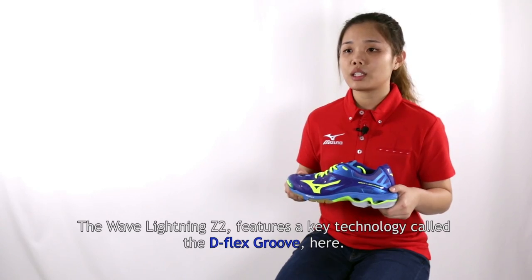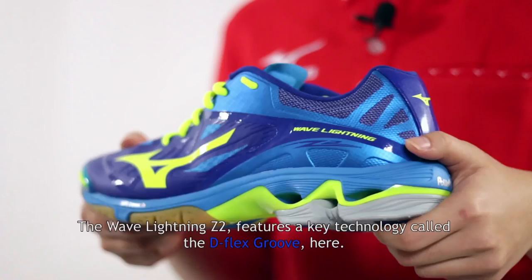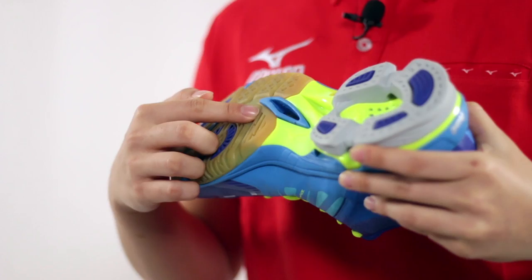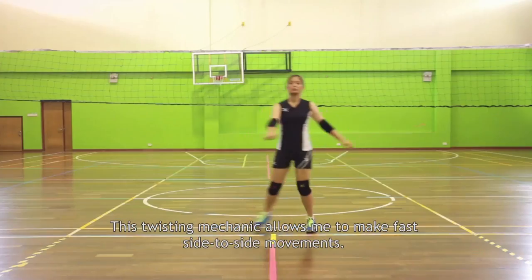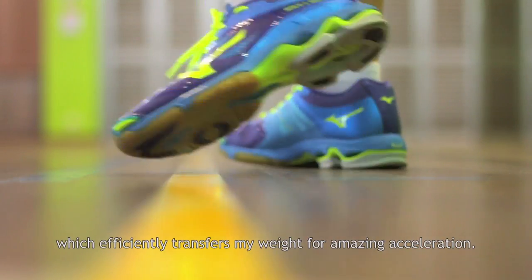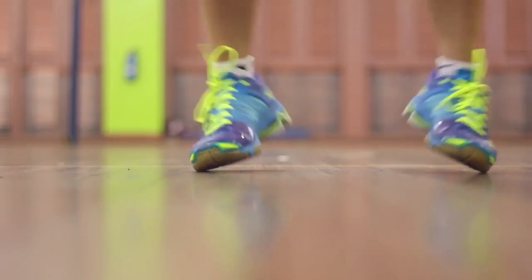The Wave Lightning Zip 2 features a key technology called the D-Flex Groove. Here, this twisting mechanic allows me to make fast side-to-side movements, which efficiently transfers my weight for amazing acceleration.